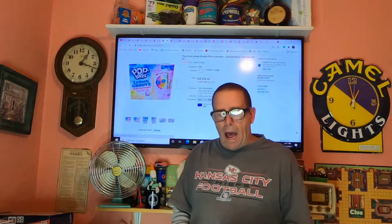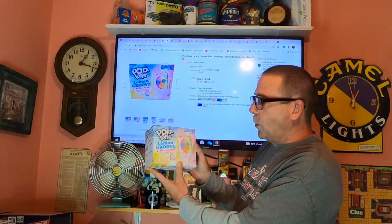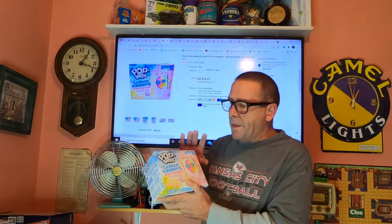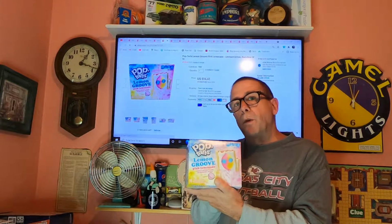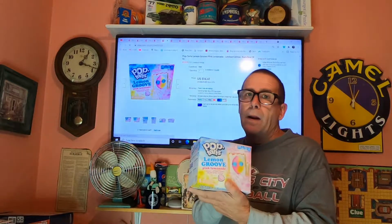Next thing going out happens to be an RA item. It's these Pop-Tarts Lemon Groove Pink Lemonade. The reason I picked these up, they were on clearance, I'm into them for $2.50, is because when there's unique flavors like this, these things seem to sell on eBay pretty well. They sold for $14.41, and they are going free shipping. With this, I'll put this in a flat rate envelope.